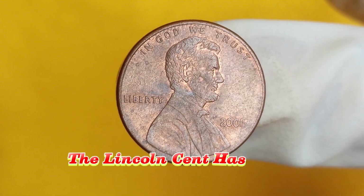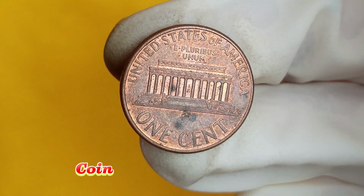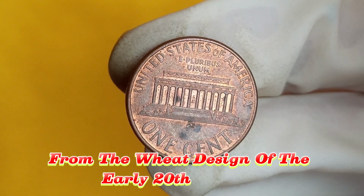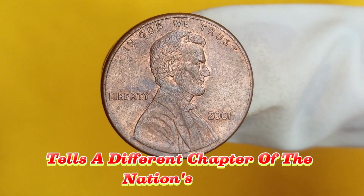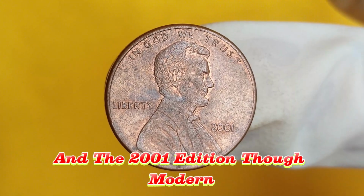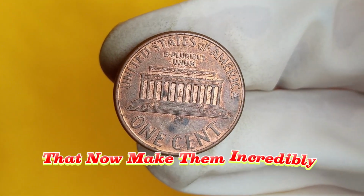The Lincoln cent has been through wars, recessions, and celebrations, yet it remains the most iconic and collected coin in American history. From the wheat design of the early 20th century to the memorial and shield designs of the modern age, each variation tells a different chapter of the nation's story. And the 2001 edition, though modern, carries a quiet mystery, because only a few of these coins were made with specific errors that now make them incredibly rare.